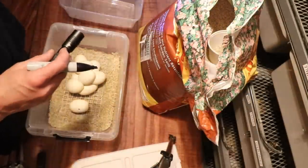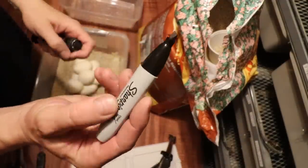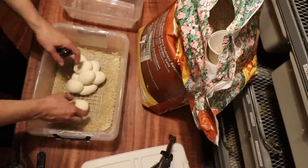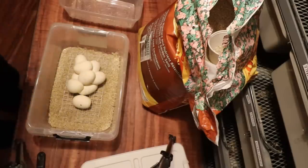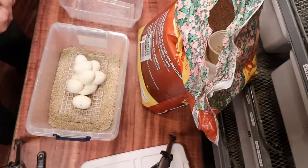People are asking me what kind of a Sharpie I use. I just use a Sharpie like this, a big Sharpie. I actually bought a whole pack of them. So essentially what you want to do is just keep the embryo up in here. And that's pretty much it. It has plenty of headroom on that box. Let me turn some lights on so you can see a little better.